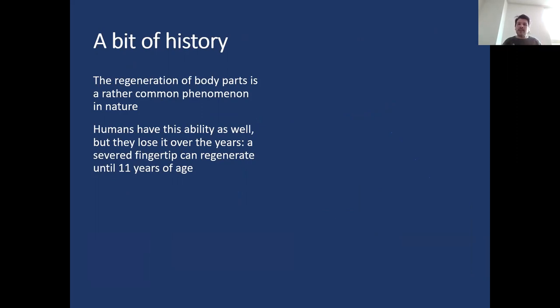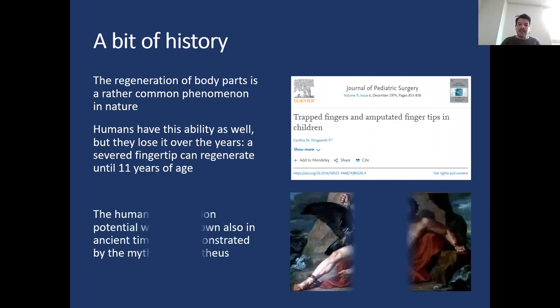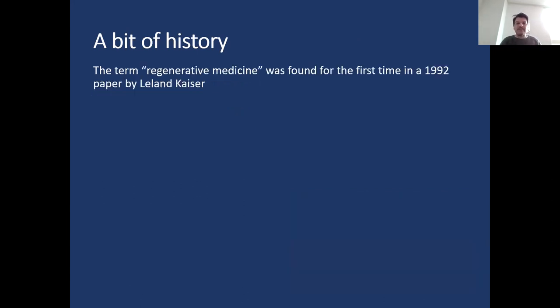Tiny bit of history about regenerative medicine. So the regeneration of body parts is a common phenomenon in nature. It happens in many animals. In humans, it happens, but only till a certain age. For example, if you have a severed fingertip, it can regenerate until 11 years of age. And it's also known from literature, from mythology. So here we can see the myth of Prometheus, in which the liver was eaten by an eagle and then it regenerated overnight. So that's a small historical deviation.